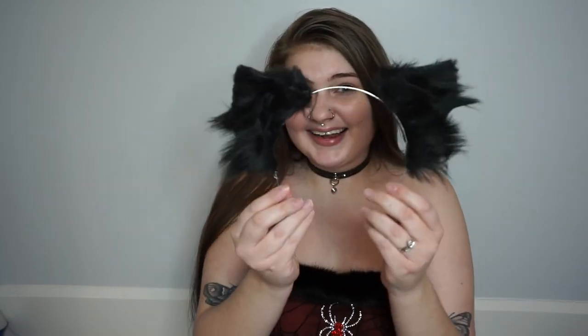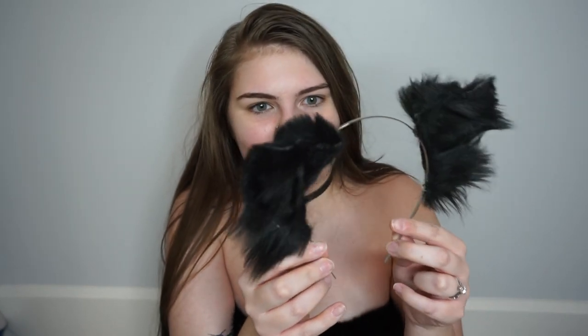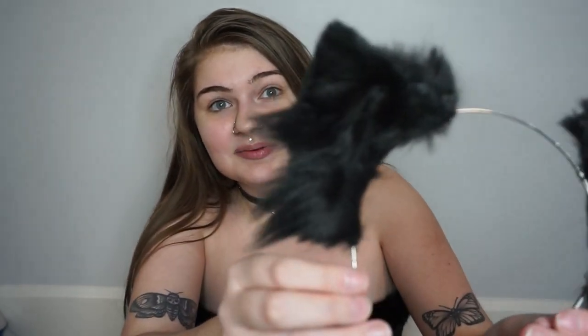So this pair is one of my first pairs of ears, like legitimate ears. These are from Little Lycan, a shop that no longer exists, and they did not come on this headband. I put them on this headband because the Little Lycan headbands were really tight and would give me migraines. So I put them on this silver headband a couple years back, and they're just black. I think they were standard kitten ears at the time.